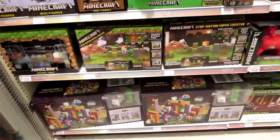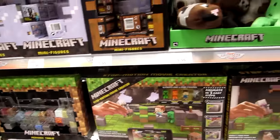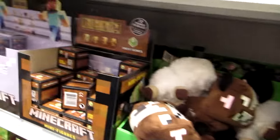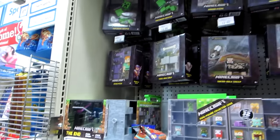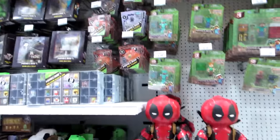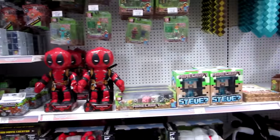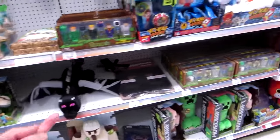Here's the Minecraft section. They have two of the bigger sets, some of these little things, some chests. Let's see, they have lots of ice. There's those ones, Ice Series, and the Netherrack. Let's see, the wolf, they have the wolf, they have the Ender Dragon.